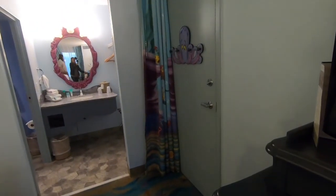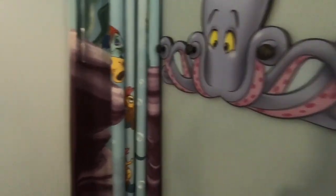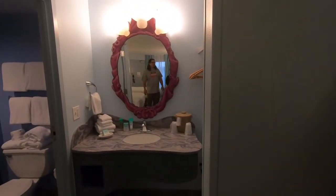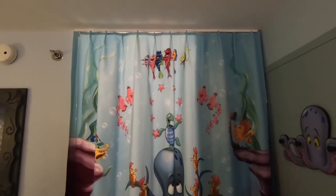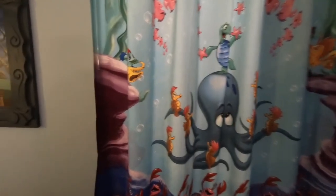Then we have a nice adjoining door here to our neighbors. We have this little octopus guy where you can hang all of your towels and stuff. And then some nice artwork of Eric back there. And I actually really like this. You don't have the sliding door because it's not a moderate, but you do have this nice curtain to separate off the bathroom. Obviously it lets in a good bit of light, and it will let in some noise, but at least you have some privacy if you're here with more than maybe just your spouse.